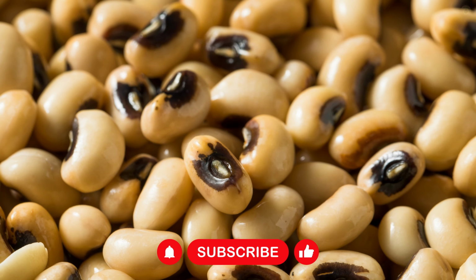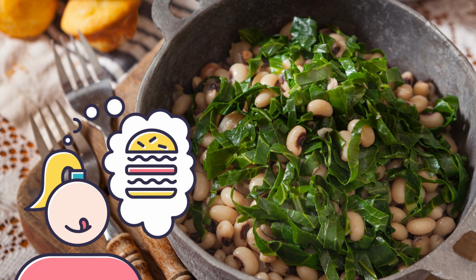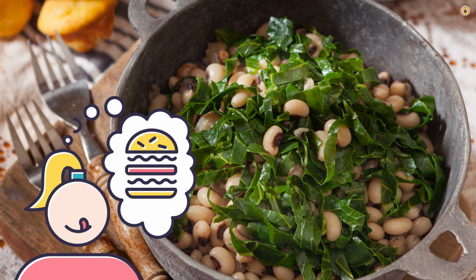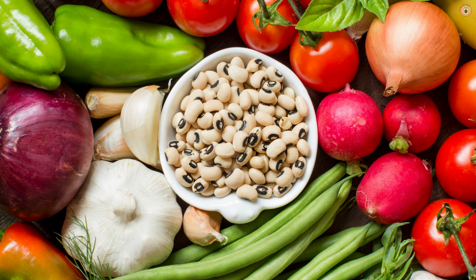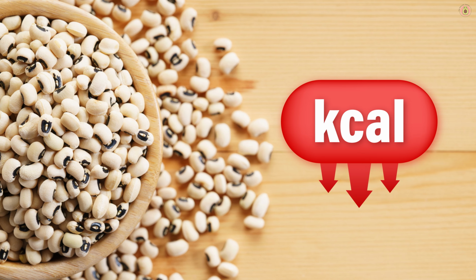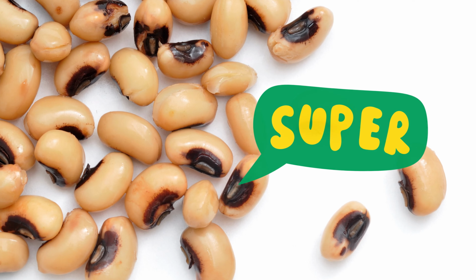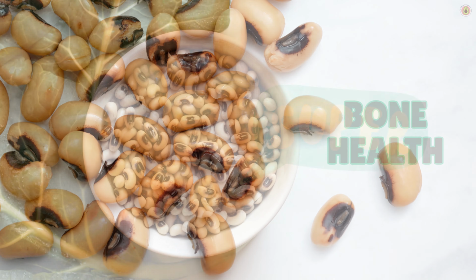The combination of protein and fiber in black-eyed peas can help regulate appetite hormones. Protein is particularly effective at promoting satiety, and when combined with fiber, it can lead to increased feelings of fullness, helping you control your food intake. Black-eyed peas are relatively low in calories compared to many other protein-rich foods. This makes them a great option for including in meals, without significantly increasing the calorie content.